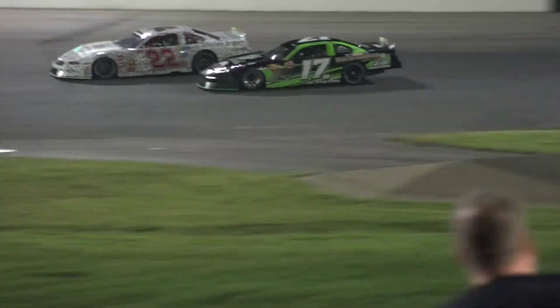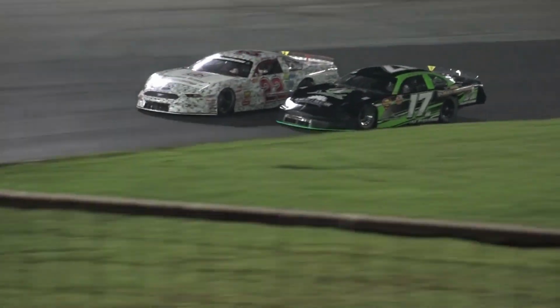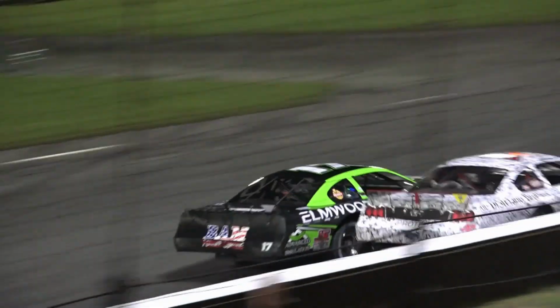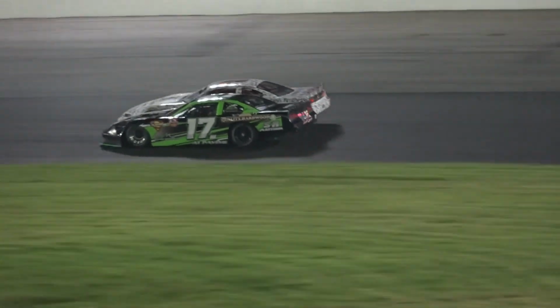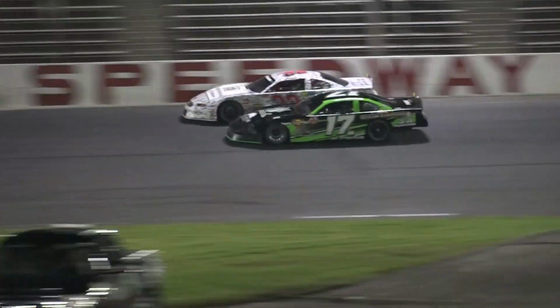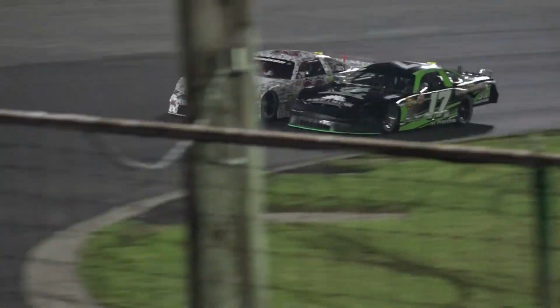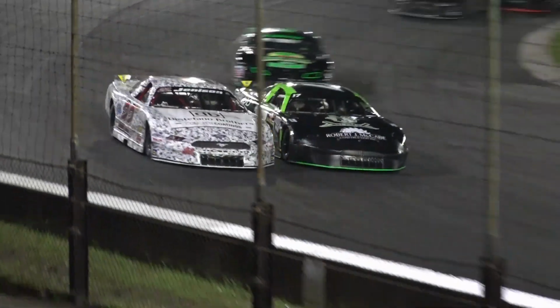Meanwhile, further back, the 27 of Luke LeBrun, who started deep in the pack, has already cracked the top 6. He comes off of 4, edges ahead of Serydysnki. Here comes Connor Souza down to the inside. Connor Souza making haste towards the front after being sent to the rear after that early race incident. Right now has inside position on Serydysnki.